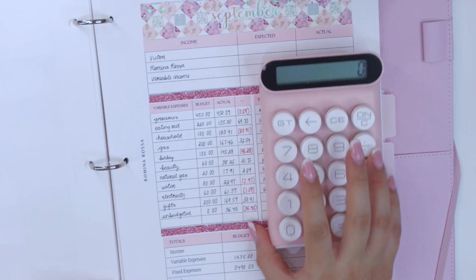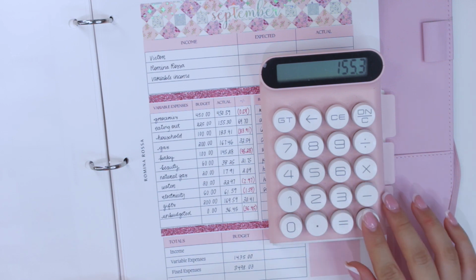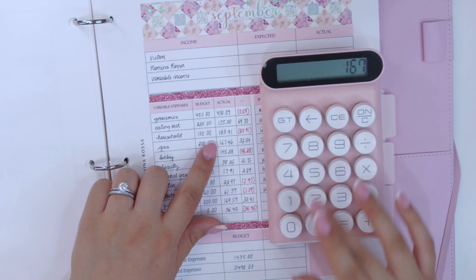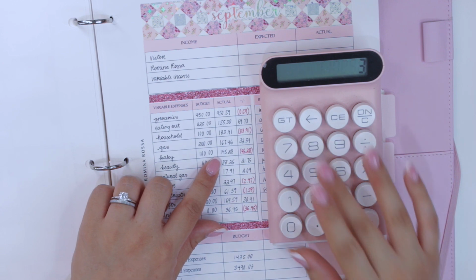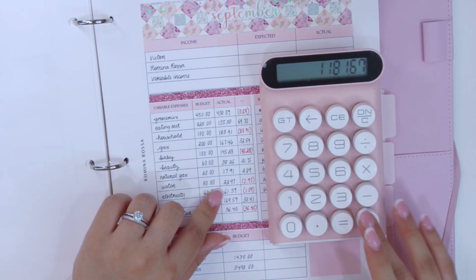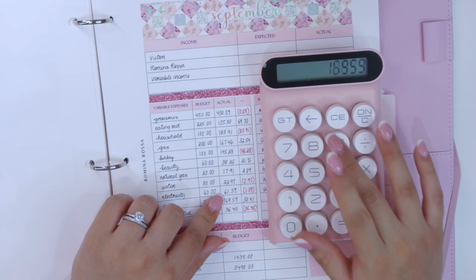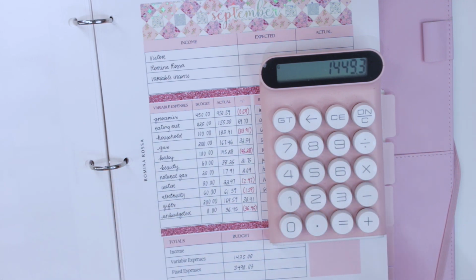We have 450.59, 155.30, 183.91, 167.46, 145.28, 38.25, 17.91, 22.97, 61.59, 169.59, and 36.45. So in total, our budgeted amount was, let me actually take this out so you guys can see it a little better.